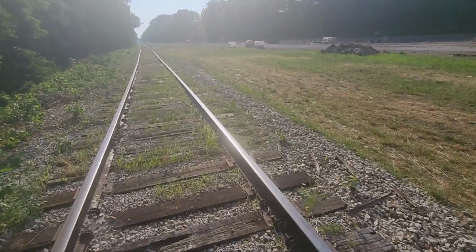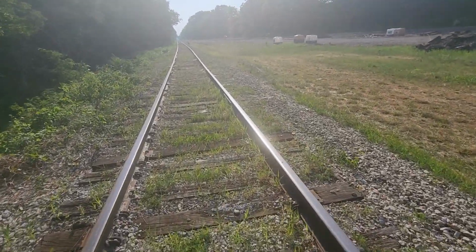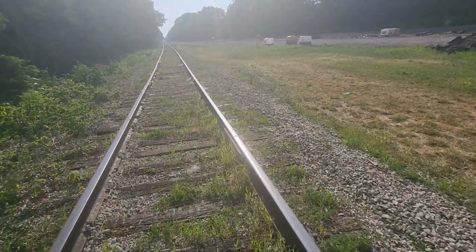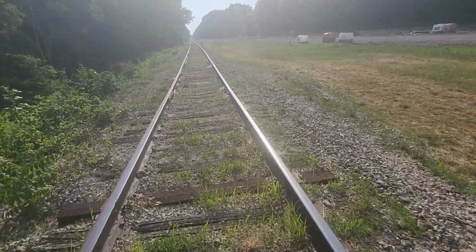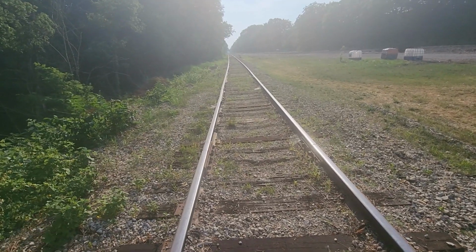So last Sunday, I'm trying to make a Sunday of this. Last Sunday I explored the Nickel Plate line. And I'll try to get a map up to show you.